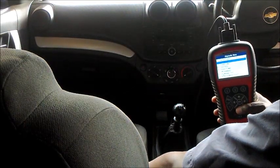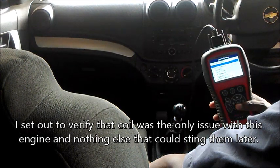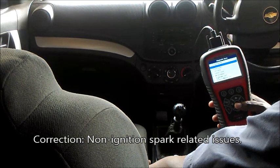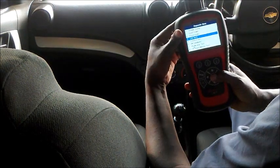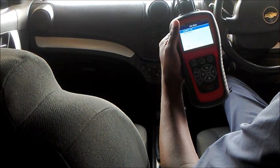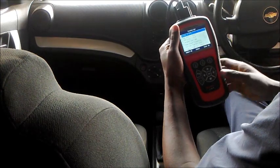The customer, when they came in, said they had been advised they need an ignition coil. I'm going to verify that it doesn't have any ignition or spark related issues. And also one of the other things I want to check is the injector functionality. Anyway, as you can see, there is no code. And when I went into live data and I tried to look at the fuel trims and the oxygen sensors, the front oxygen sensor seemed to be working fine, but the rear one didn't seem to budge a bit. I'm going to show that to you.